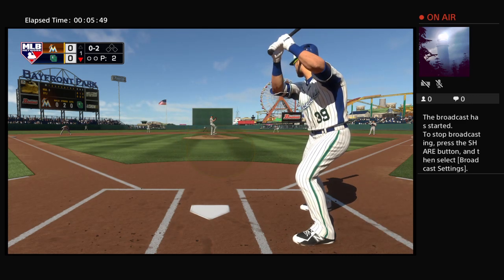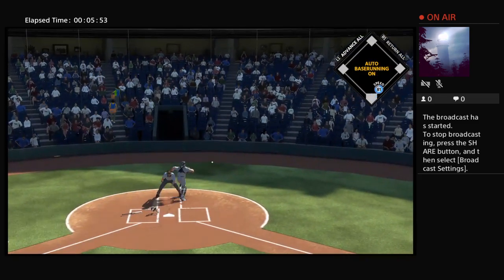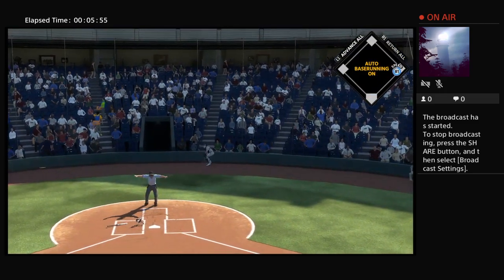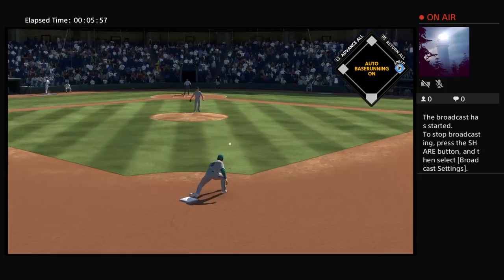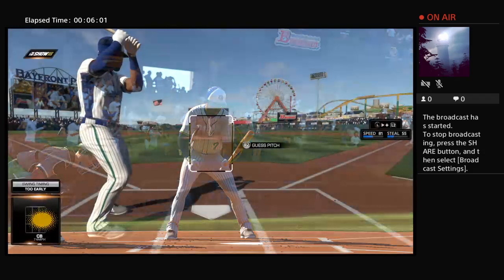Here comes the 0-2 pitch. Got him swinging in the dirt. Up with it, Realmuto, but no chance to recover. Kiermaier is on at first after the strikeout.